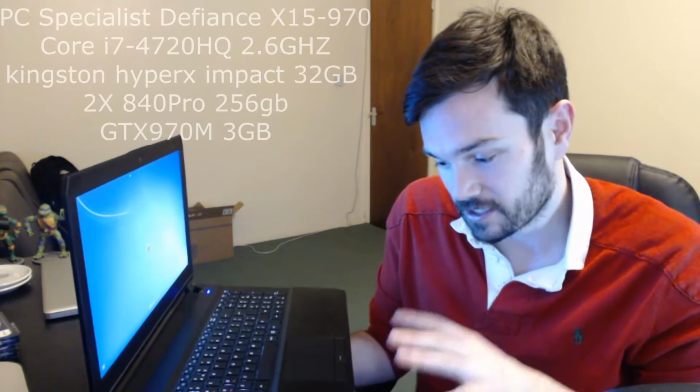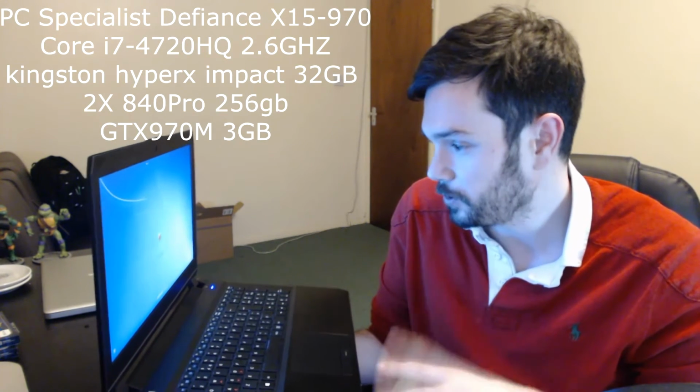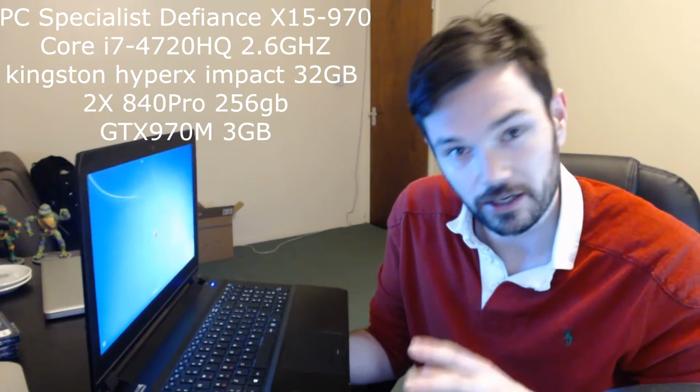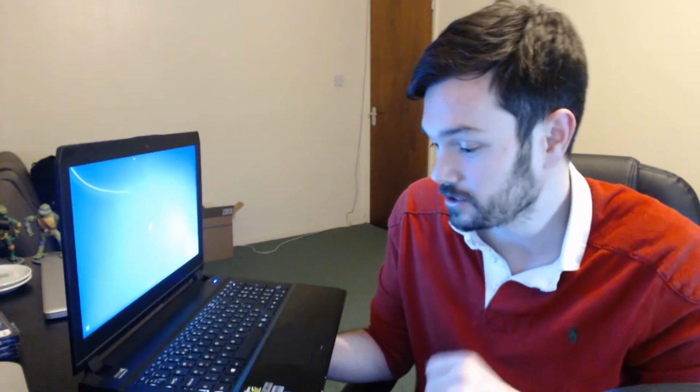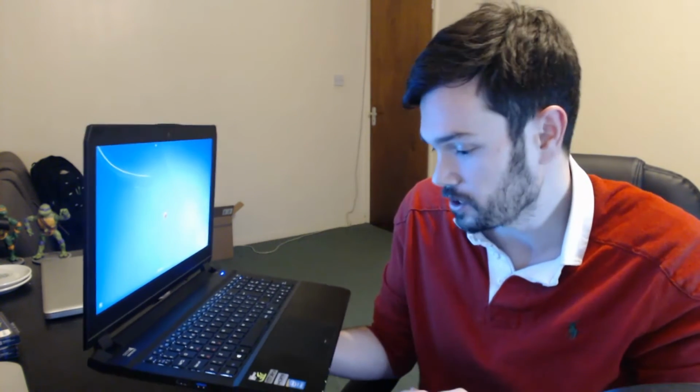Anyway, inside here it has the latest i7 running at 2.6 gigahertz, turbo boost up to 3.6 gigahertz, 32 gig of RAM running at 1600 megahertz, and 512 gigabytes of SSD storage space. I've put two Samsung 840 Pros in there. They're really fast. I haven't put them in RAID, just left them as standard, so I've got two separate drives to work with.